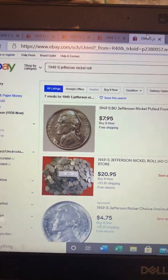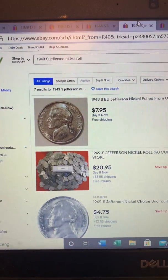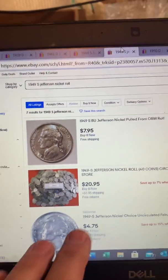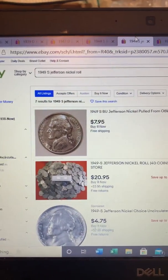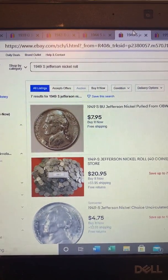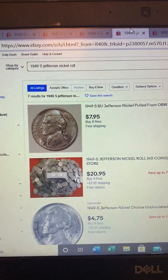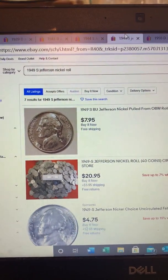Next up on the list with a 9,716,000 mintage is the 1949S Jefferson nickel. Here's a roll for $20.95 with $3.95 shipping. So you're looking at about $25 for 40 coins, so just over 50 cents a coin. 49S, you can find those in change.